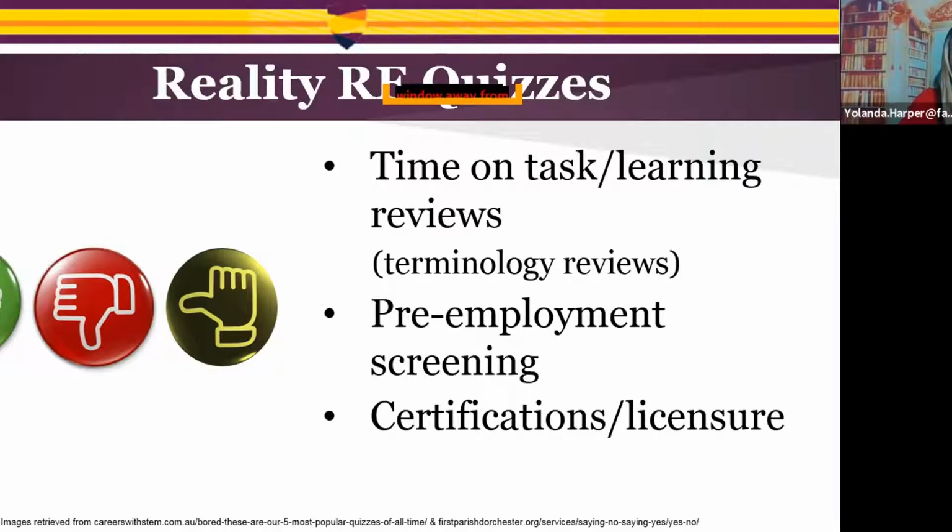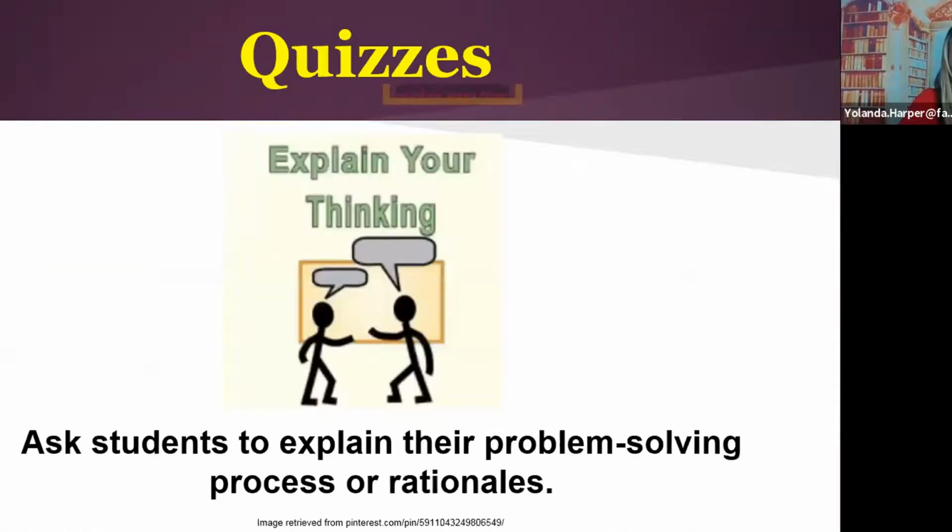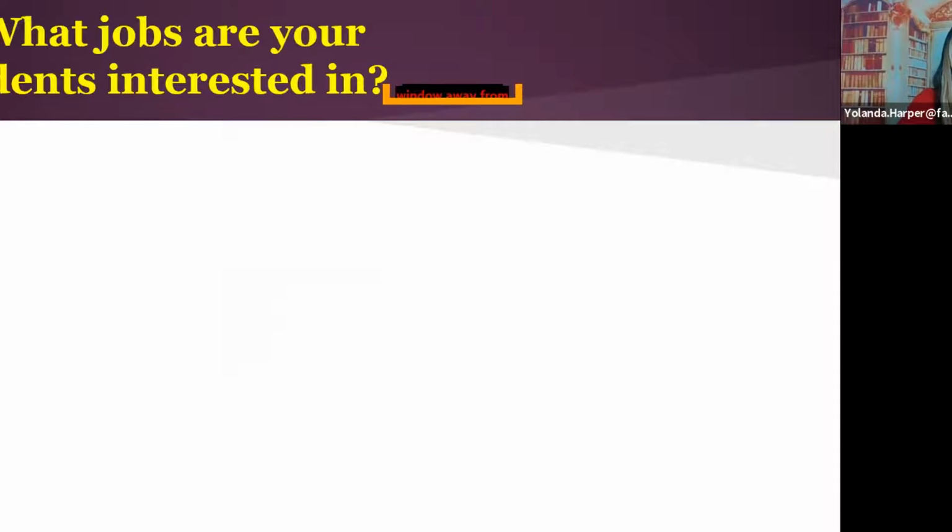So a lot of entry-level positions do require what we would call quizzes or knowledge-type tests. And then, of course, if students are going on for certifications and licensure, the more comfortable they are with those types of exams, multiple choice exams, it's just better to have those in their histories. And of course, if you wanted to make them deeper, you can always have students explain their logic or reasoning for selecting a particular answer on a quiz.